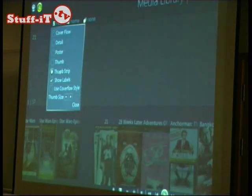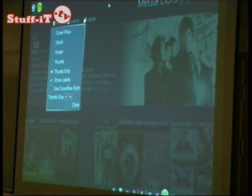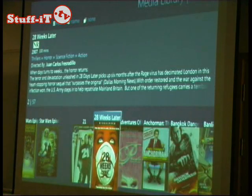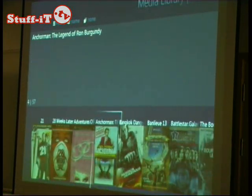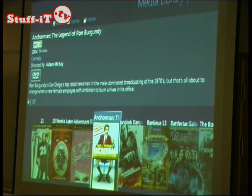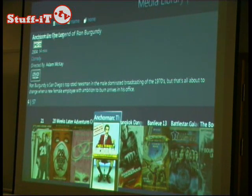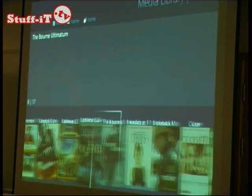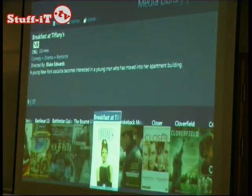Some of the views that are worth looking at are the thumbstrip view, which gives us lots more information about each individual film and what's going on with it. As you can see, there are also icons appearing to show you what kind of format it's in. But that's literally only just running on this one.